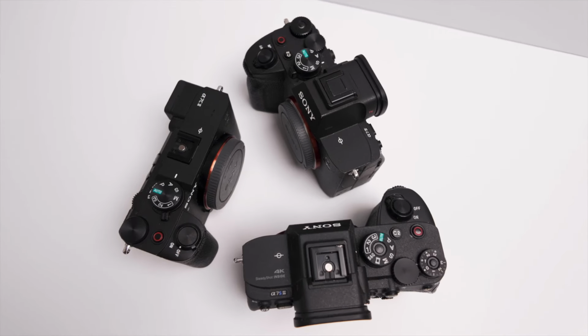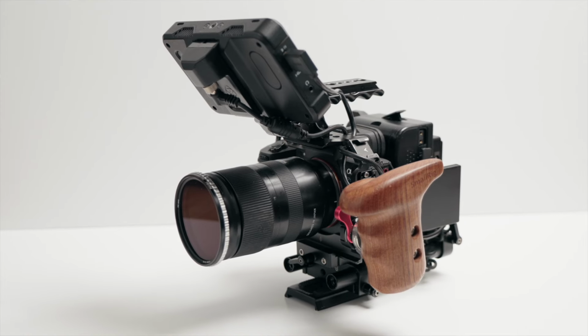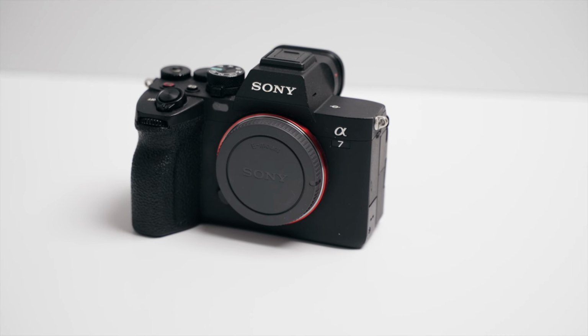The first reason, and probably the best reason that I chose the A7C II over one of the Fujis, is that I'm already heavily invested into the Sony ecosystem. I have an A7S III that I do most of my video work with, and I also have an A7 IV. And that brings me to another reason: autofocus. Let's just be 100 right now. As much as I love Fuji and what they're doing over there, the autofocus is not good. It's decent, very decent, but it's not reliable.